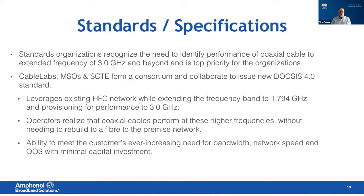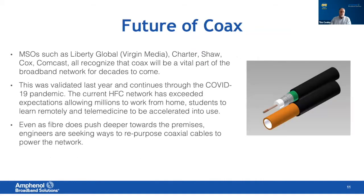All of these operators realize that coaxial cables perform at these higher frequencies without the need to rebuild to a fiber to the prem network. Ability to meet the customer's ever increasing need for bandwidth, network speed, and quality of service with a minimal capital investment. We're here today to talk about getting the best out of coax and the future of coax. MSOs such as Liberty or Virgin Media, Charter, Shaw, Comcast, and Cox all recognize that coax will be a vital part of the broadband network for decades to come.